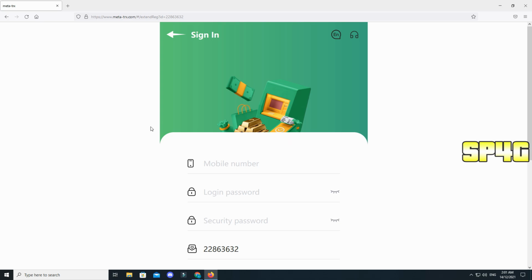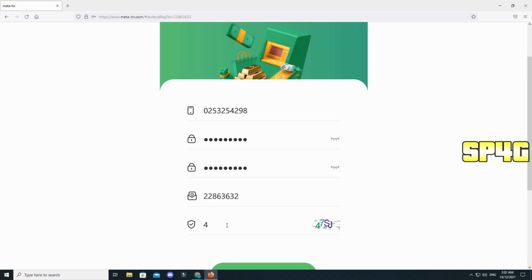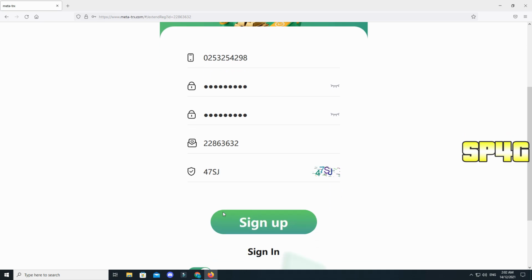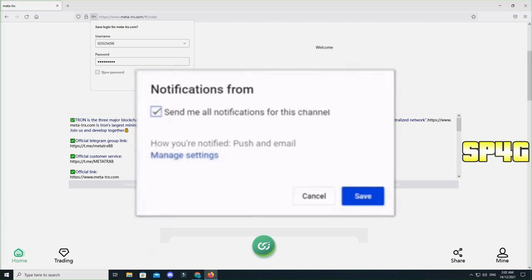First of all, to sign up for the site, all you need to do is go to the description. I'll leave a link to the site. Once you get there, you will see a page like this. You simply need to put in your number, put in a password that you personally like, and put in the password again to make sure it is secure. Then you just need to go down and put in the caption, which is going to be 47SJ for me, and then just click on sign up. Once you click on sign up, it will be done and you will be put inside of the site.